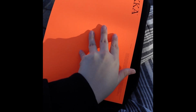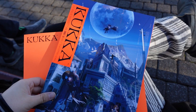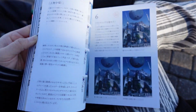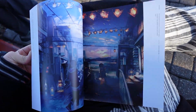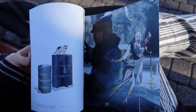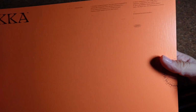It is incredibly bright, but I think the only other thing that's more eye-catching than this neon orange is the artwork inside. This is me showing you the cover again because I thought it was a really cool cover. And here we go. So this is the first peek. I'm going from back to front, and it should be known that the ones I'm going to showcase later on in this video are going to be ones I've selected, mainly because I feel bad showing every single piece from this artist.